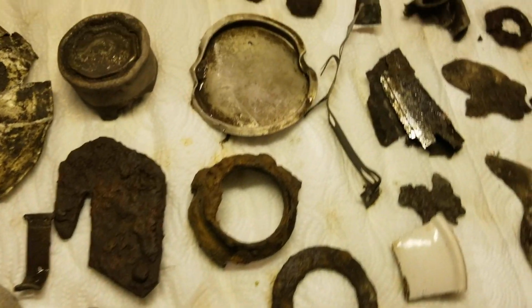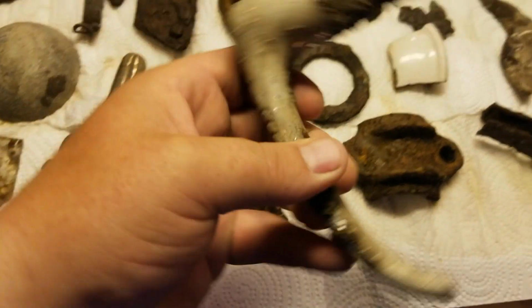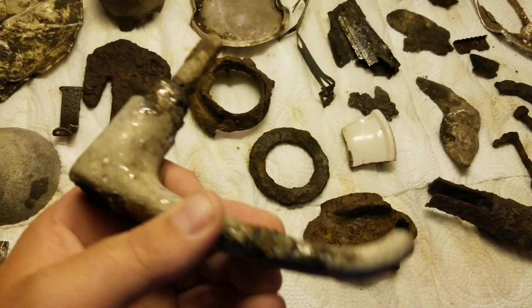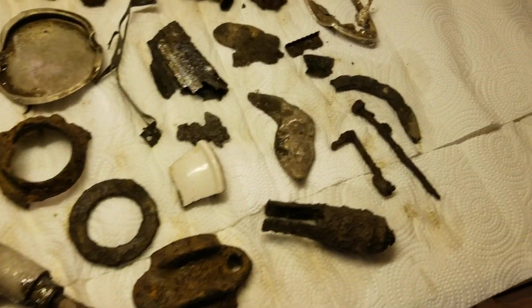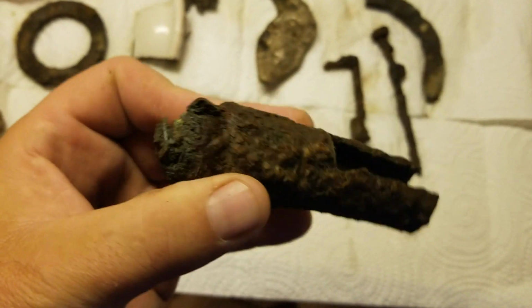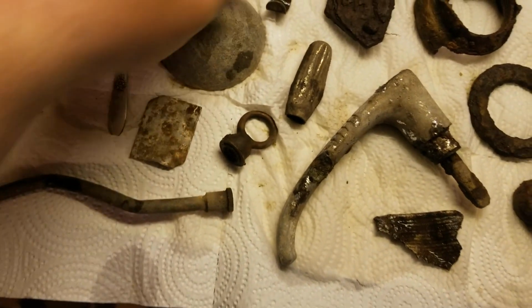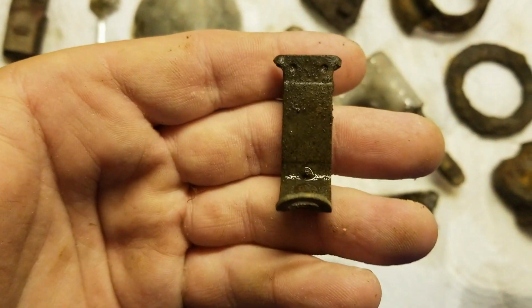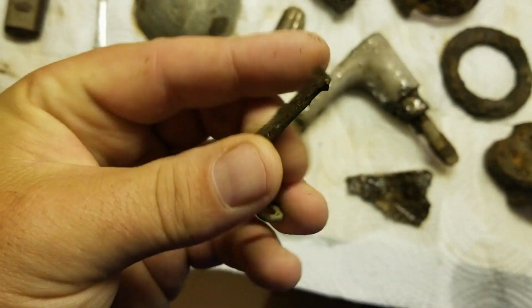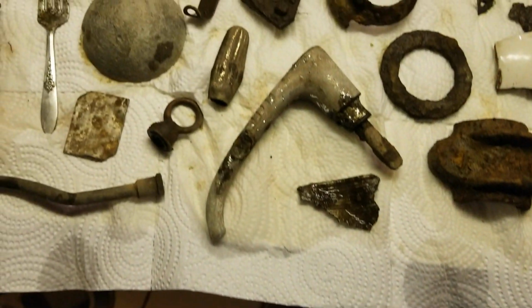And the rest is junk mostly. Got a cool handle, guessing off of like an old car or something. Maybe a truck. Don't know on that. That's an odd piece. But yeah, that's today's little bit of finds. I don't know what this is either. It's got a cool shape to it. Yep, but that's it, guys.